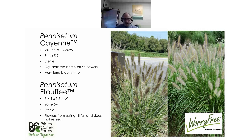Well, in our worry-free line of plants, much like our sterile barberry are in there, we have these sterile pennisetums. And we like these plants. They're great form, a good addition to all the pennisetums that are out there. You can see Karley Rose. It's got that big flower, that deep dark red color.